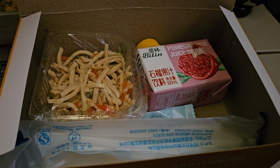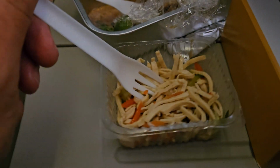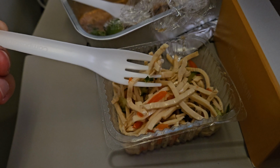In this box provided, there is a tofu salad and pomegranate juice box. The tofu salad, in my opinion, wasn't that great, and it seems more like a local cuisine of northeastern China.